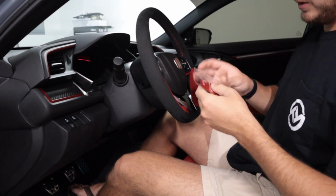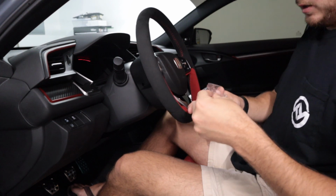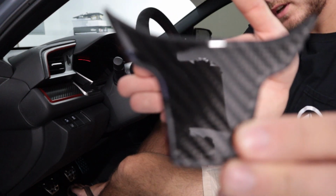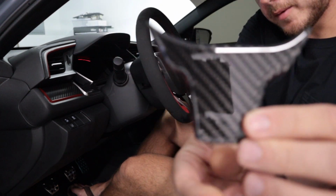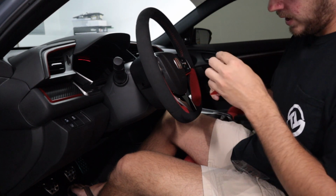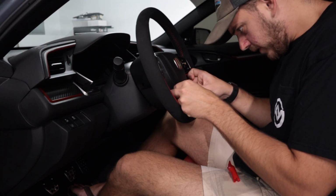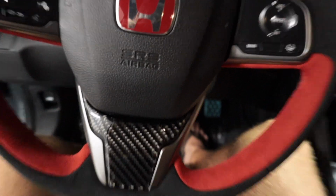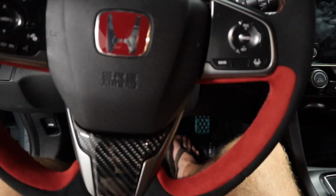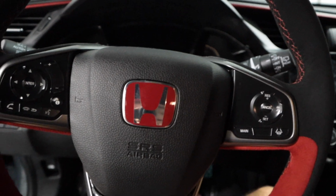All right, I went ahead and cleaned the surface. So the first badge that we're going to put on is going to be the bottom piece. Look at the quality of that carbon. I just think that looks freaking amazing. All right, so on the back you have your tape. Oh yeah, that looks freaking sick. Feels amazing. Thanks again for sending that out. Now let's go ahead and finish off doing these two sections of the trim piece.